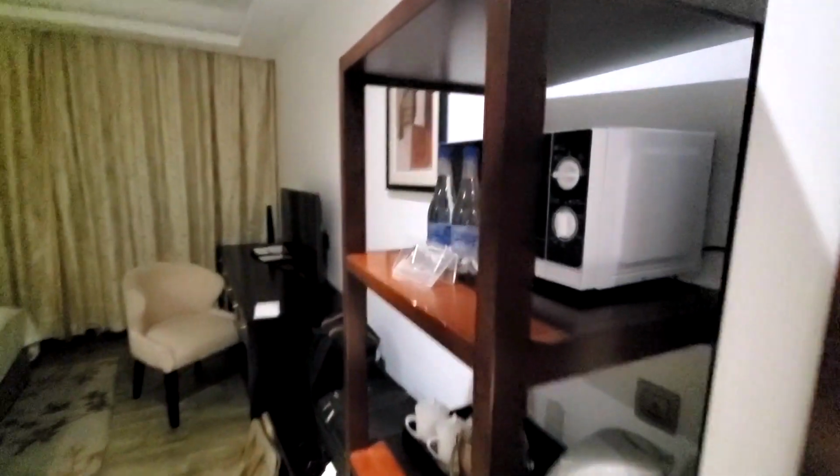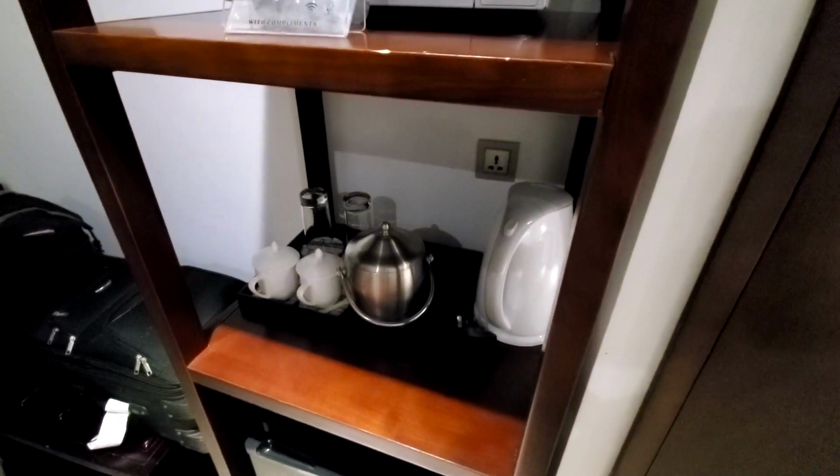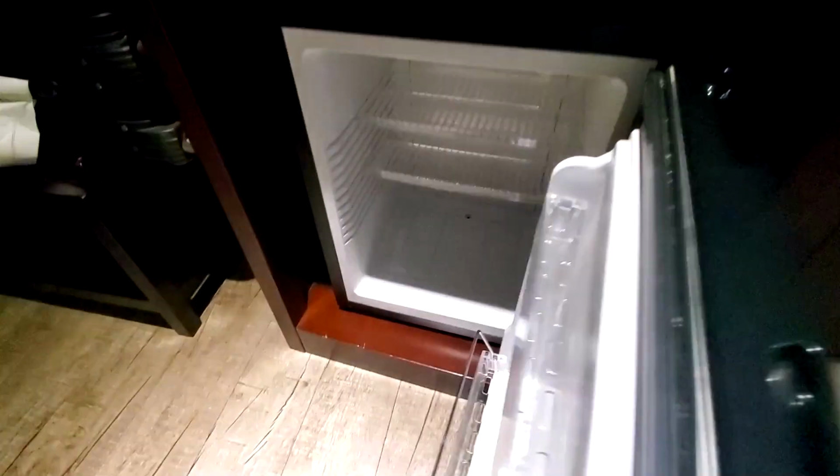Then walking back out, of course, you have the storage to your right, so you can hang your stuff up in there. It's a pretty good amount of space. There's even a laundry book there. There's a safe down there where you can store your things. There's just more storage here as well. Then you have a little microwave. They give you 2 free waters. You have a tea set if you want to drink tea. There's a little fridge down there to store your stuff in if you want to keep stuff cool.